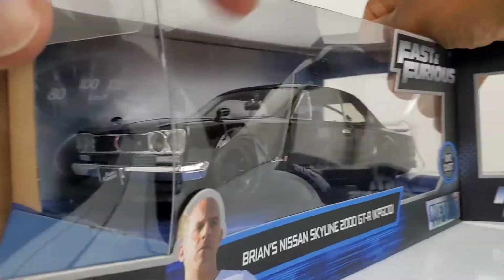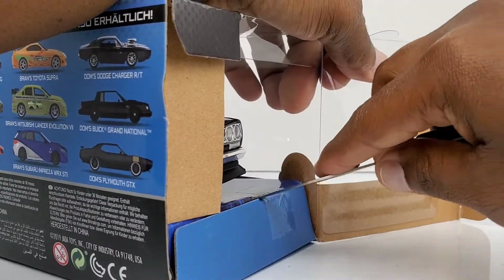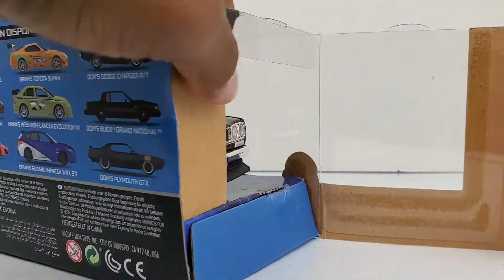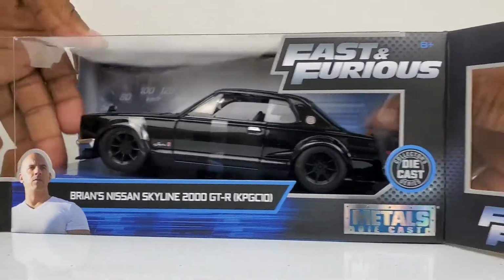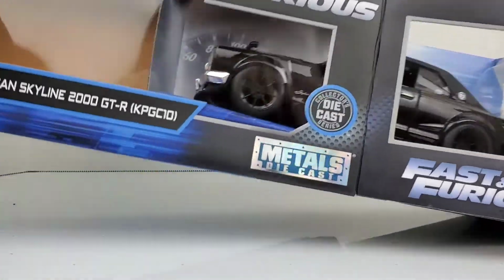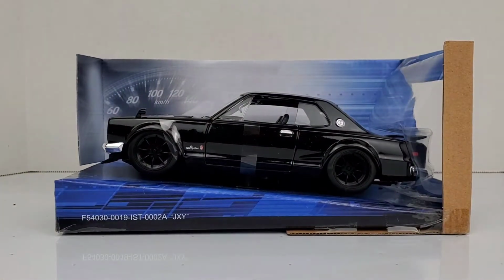So I believe we got to take this piece out right here and pull this baby out the box. So let's pull this baby out the box right here, guys, and see what we got. So this is what we have here, guys.